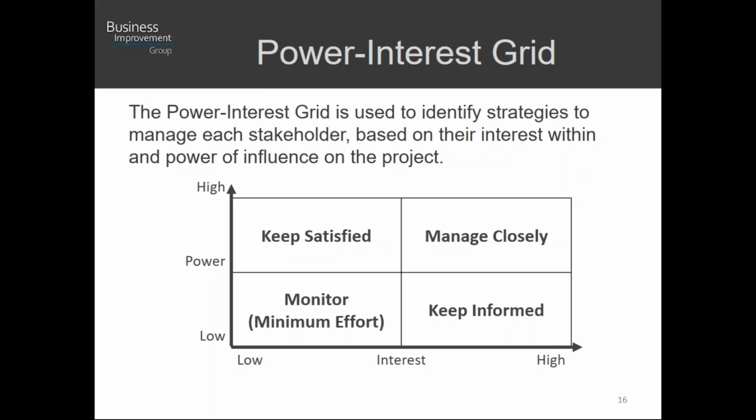And then the folks that have low interest and low power, we're just going to monitor them, right? Basically, you're not going to make any extra effort on the communication up front, but you're going to monitor them. You're going to see if that changes at all, if you can see if there's any noise or such that you need to address.